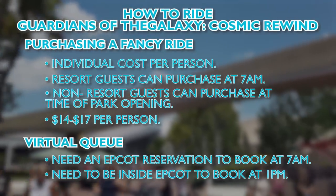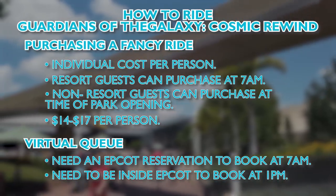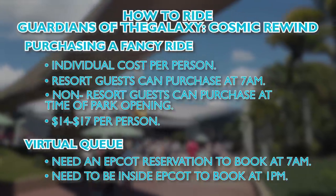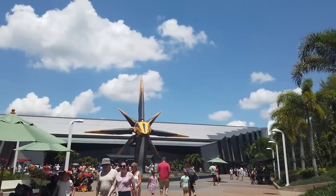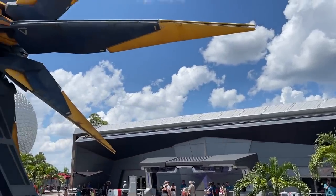Additionally, there is the virtual queue, which opens up at 7 a.m. and 1 p.m. most days. You have to have an Epcot reservation to book the 7 a.m. one, and you have to be inside the park to book the 1 p.m. one. So either way, you pretty much have to have an Epcot reservation to book Guardians of the Galaxy's virtual queue.